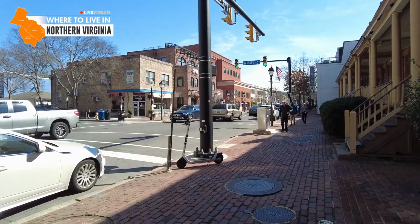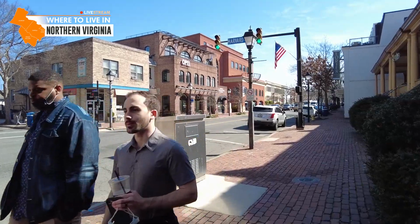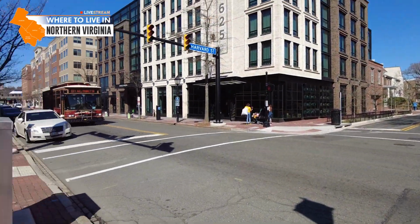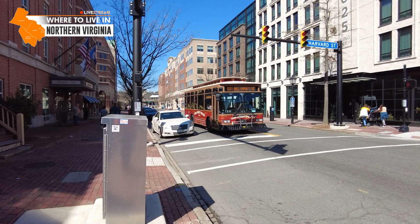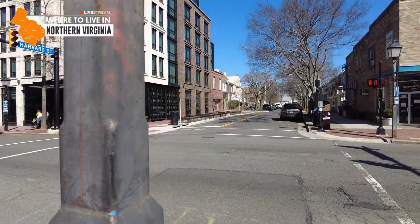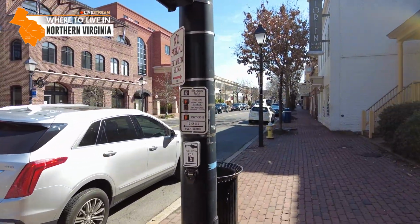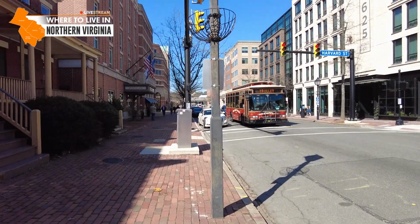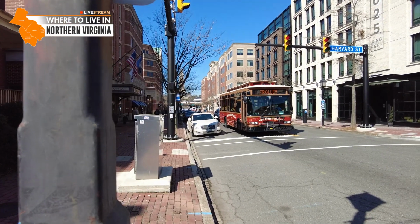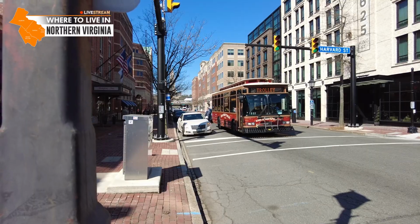I think what I'll do, once we get to the Potomac River, I'll grab something to eat, and then I'll just catch the trolley back up here. Here's that free trolley I was mentioning. We'll be sure to catch that on our way back. Let's get a video of it passing us. I'm from New Orleans, so these little trolleys bring back a lot of memories for me. Remind me of home. The Old Town area in general just reminds me of the French Quarter or Uptown.